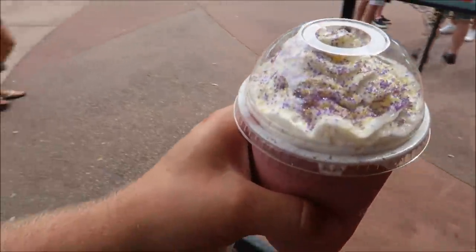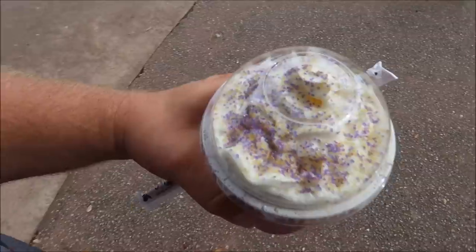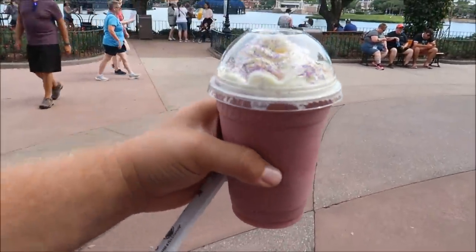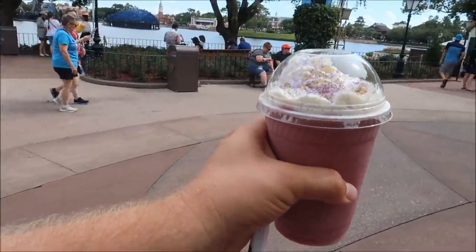Wow, right? I mean, the whipped cream's probably gonna be a little bit heavy, but take a look at the sprinkles on there. This is super nice. Actually, I think I might like this a lot. We're gonna give it a taste here.